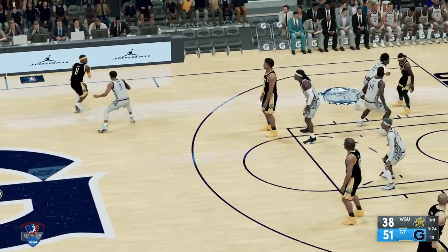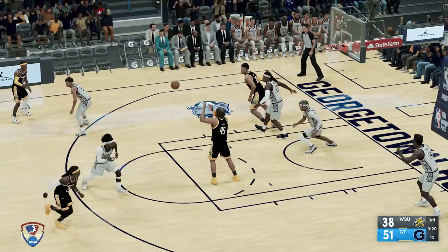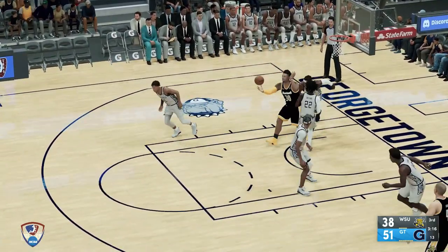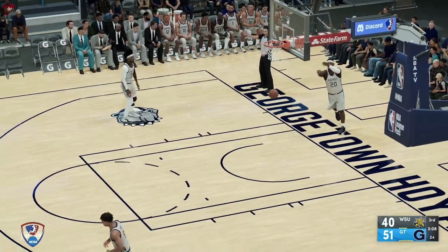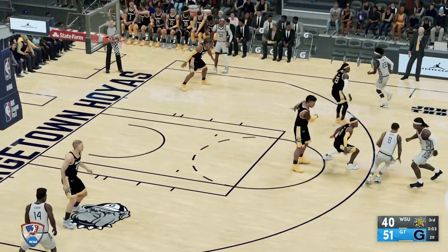And the Shockers need to find some footing because the game is getting out of hand. Georgetown is finding their stroke on offense and their rhythm. And they're starting to put the ball in the basket. Wichita State needs to stop bleeding. Alvin Mack picking up the trash off the glass, 51-40. Alvin dropping those 2 points in, puts him down 11.